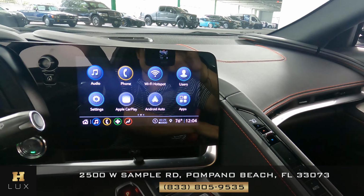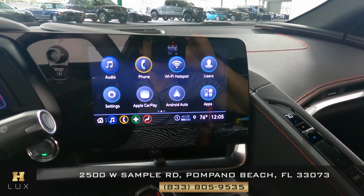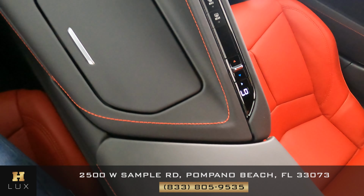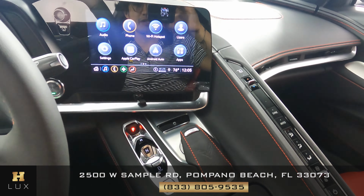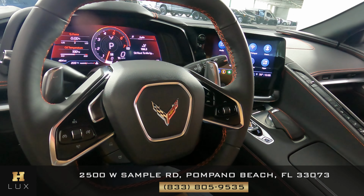Now let's move on to the mid-console. Again, we want to know if there's any sort of damage, like scratches to the screen, to the knobs, the buttons, to the leather, or to anything else. I'm not seeing any sort of damage. The mid-console and the steering wheel are in perfect condition.